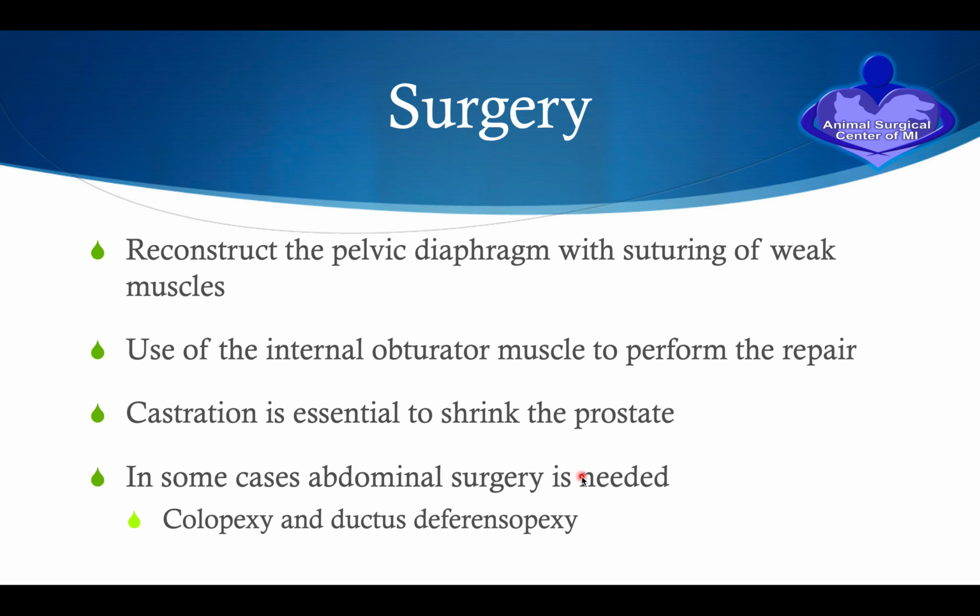Surgery is needed for this procedure. Conservative measures do not work. What we do in the procedure is we reconstruct the pelvic diaphragm by suturing these weakened muscles. This alone usually is not enough. This is a traditional technique that has been used, but it doesn't have a very good success rate. The best is to use the internal obturator muscle flap to perform the repair. Always essential to castrate the animals, neuter them. Taking away the hormones is going to shrink the prostate and help minimize the risk that the hernia is going to recur.